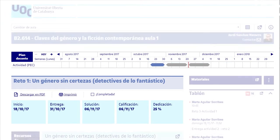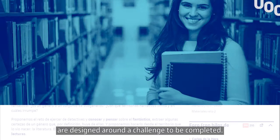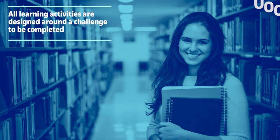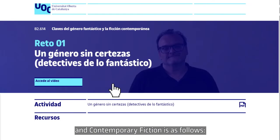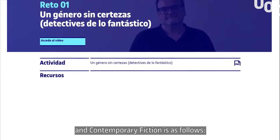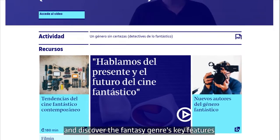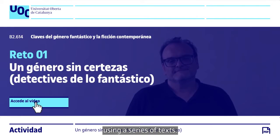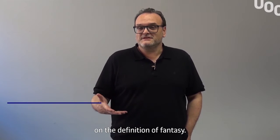At the UOC, all learning activities are designed around a challenge to be completed. The first challenge for students studying key features of the fantasy genre and contemporary fiction is as follows. They're asked to play the role of a detective and discover the fantasy genre's key features using a series of texts. In this section, we start to work on the definition of fantasy.